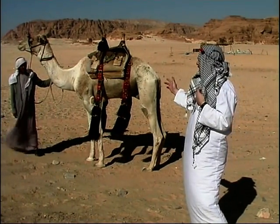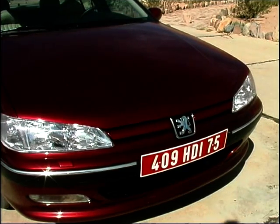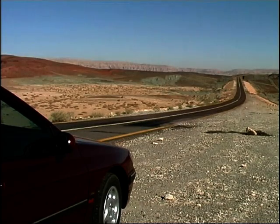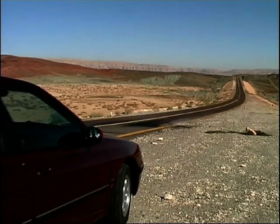Perhaps like the camel? No, this is my transport for the desert. Peugeot's brand new 406 HDi Diesel. Let's go and see how it measures up. So, Peugeot reckon this is one of the quietest diesel engines around, so let's just put it to the test.